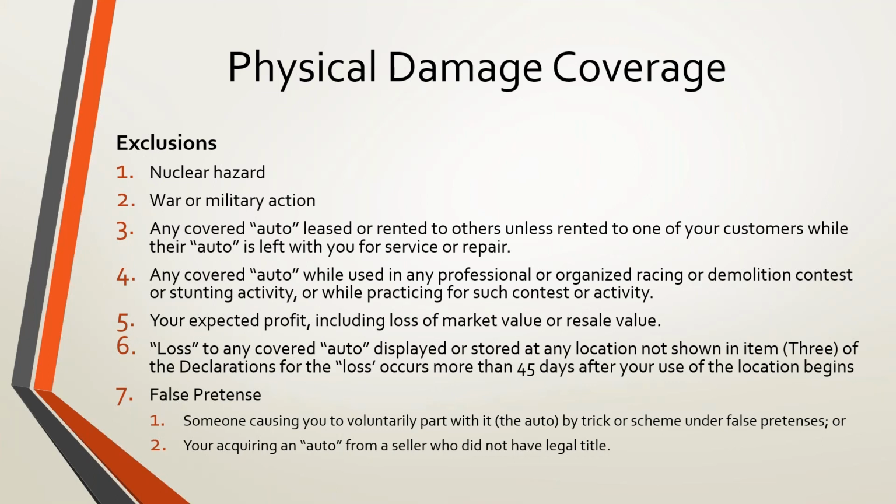That is false pretense. They voluntarily parted with the auto, and so that is excluded in the coverage form. So you want to be mindful of that. There is a buyback that is available, but it is subject to underwriting criteria, and that's why it's really important to get in a garage application, because it's going to ask you the questions that Teresa is going to need to be able to properly underwrite the risk and see if the risk is going to qualify for that buyback coverage. The second one is pretty self-explanatory, so I won't go into too much detail on that bullet point.